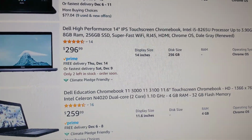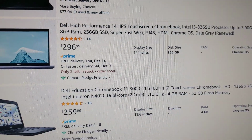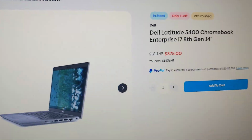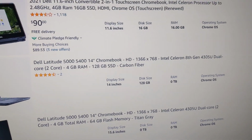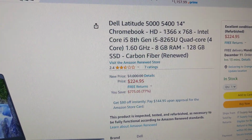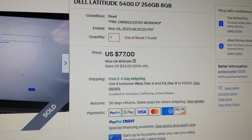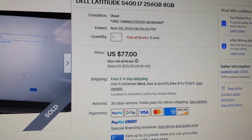There were mostly ones with slower processors, with less storage or less RAM. So this one's $300. This one's $260. Found this site that said $375. And I tried doing some Amazon searches, and this one says $225. But the one that I got has a full HD screen. I checked the service tag, and it said 1080p. So anyways, let me show you what I got.